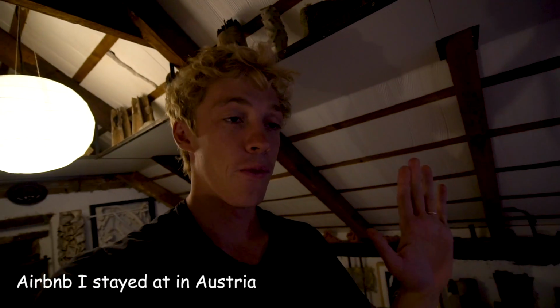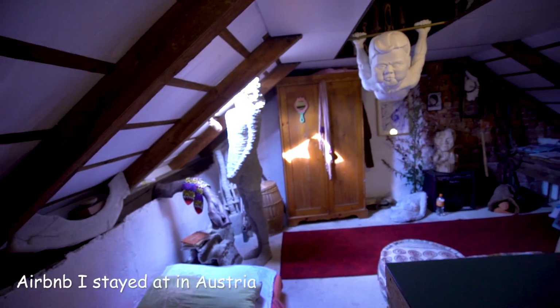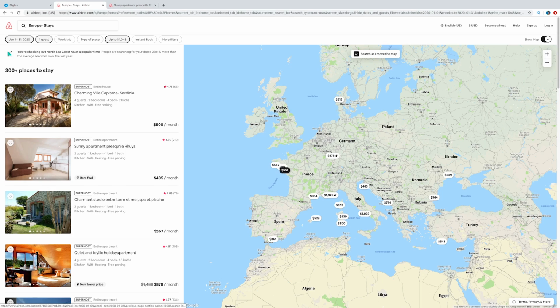I love Airbnbs because they let you experience the place on a different level, because you get to stay in someone else's home and see how they live. If you plan on staying somewhere for a long time, you can find an affordable Airbnb for a long stay, such as a month, from anywhere from like $500 to $1,000 a month.